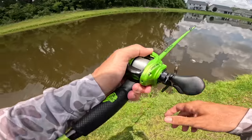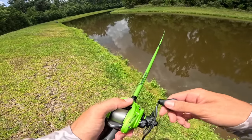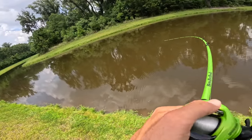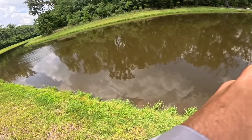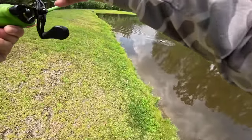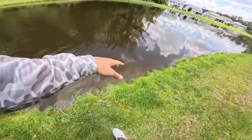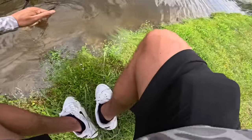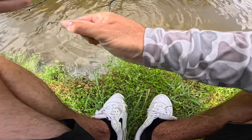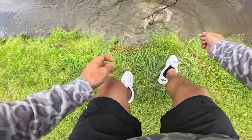We need something aggressive. There we go. Dude. Oh my gosh. He hit it so hard I couldn't move him. And stuck in that tree. Get out, get out, get out. Oh my gosh, we're bringing the whole tree in. Come here. Please, please, please. Oh my gosh, come here. Why is it making this so hard on us, dude? Don't. Oh my gosh. All right.